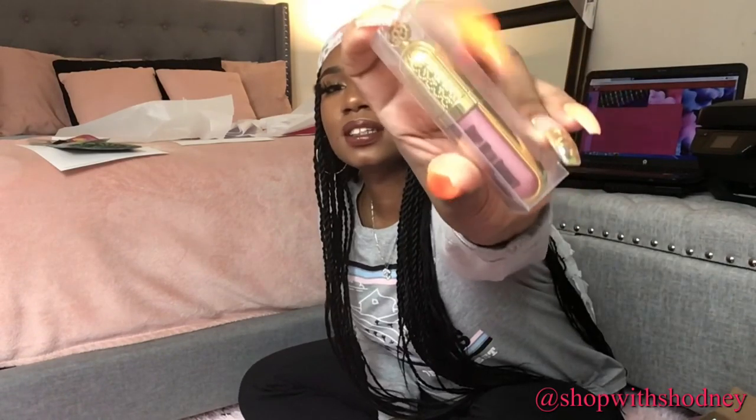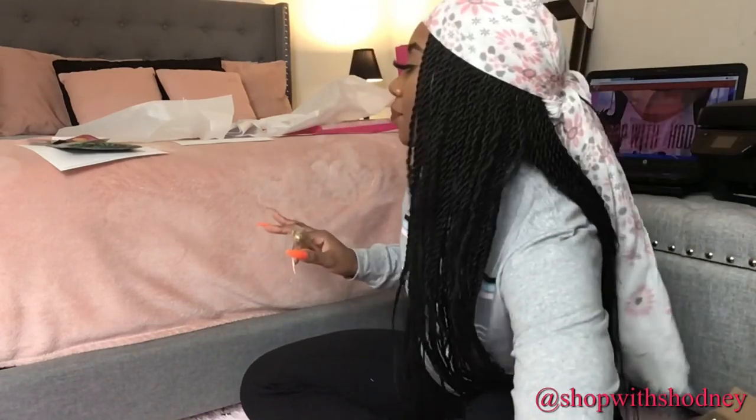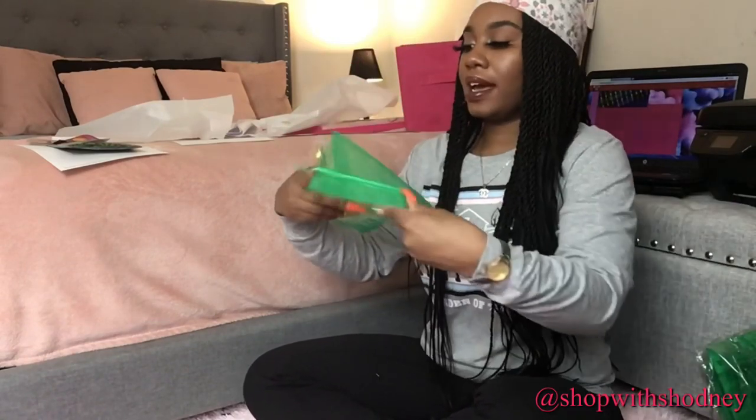But this is what the gloss looks like once it's in the box. I absolutely adore this box so freaking much. Since she ordered from the 420 collection, that does go in a green bag.